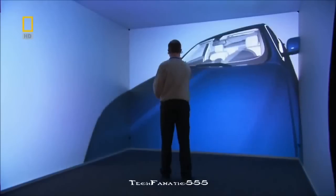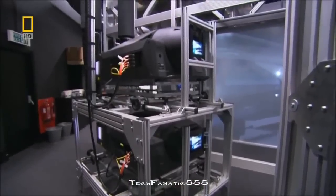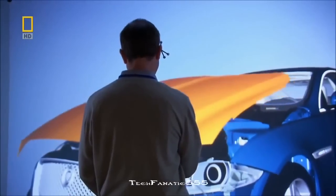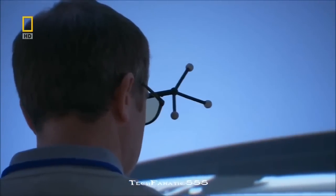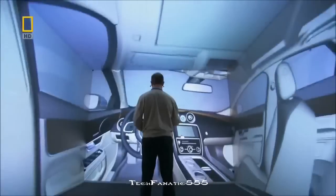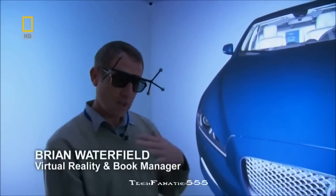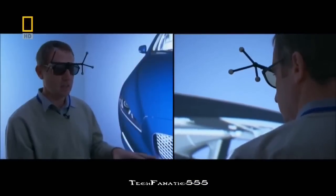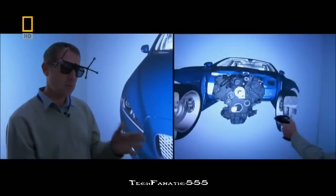Putting this theory into practice turns engineers into computer gamers. Jaguar's virtual cave is the most advanced automotive 3D facility in the world. To us, it looks like a 2D image, but the multi-screen layout and the weird space-age 3D glasses allow virtual reality manager Brian Waterfield to explore the XJ from every angle. From day one, as soon as the designers had an understanding of how the car is supposed to look, they came down here, looked at it in the 3D world, sat inside the car, and understood the proportions. From that point we started to design in the feasibility, and also the engineering.